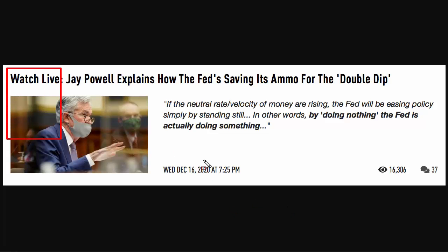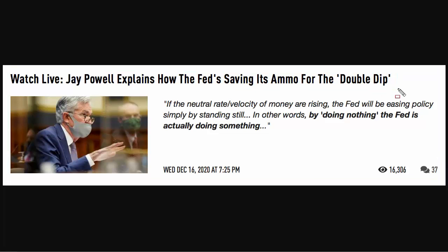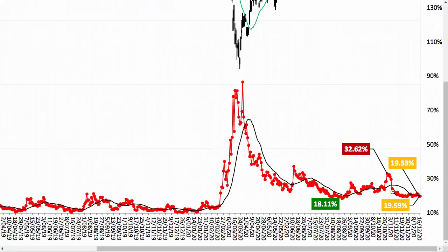Okay, so yesterday we had the Fed, and they're keeping everything the same. And as it says here, the Fed's saving its ammo for the double dip. And we know the double dip's coming because all we have to do is look at the implied volatility. We can see it's snaking along here. It has been now for several weeks.